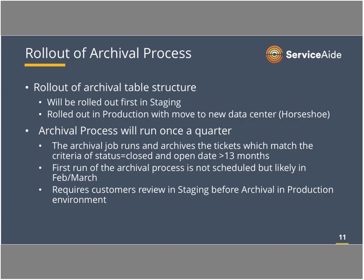We will be doing this on a customer-by-customer basis as we move to the new data centers. So I mentioned that in the last calls we had. We will be moving out of the CA Technologies data centers starting in January and completing that by the end of March.